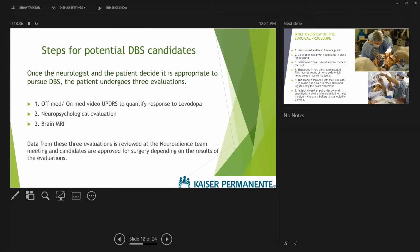And so in our program, the steps for potential candidates, there's basically 3 evaluations people have. They have the off-med, on-med videotaping, which is part of what I do for the team. And so there we are using the UPDRS, that's the United Parkinson Disease Rating Scale, which is a certain set of movements that patients go through on video, and that scale quantifies people's movements, and it helps us quantify the response people have to medicine. So people come in, I videotape them going through the movements, then they take their medicine, and about an hour later, when the medicine is working, I videotape again, and we see the difference and quantify the difference between having no medicine and having medicine.